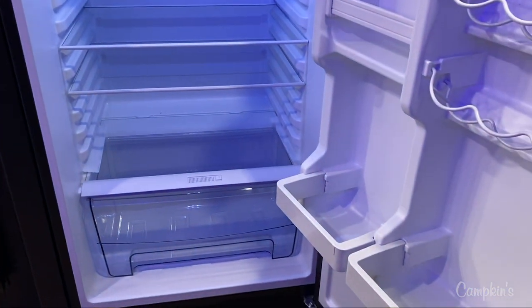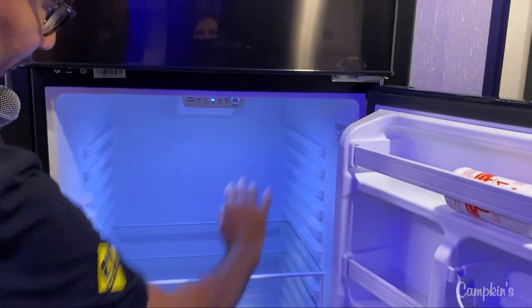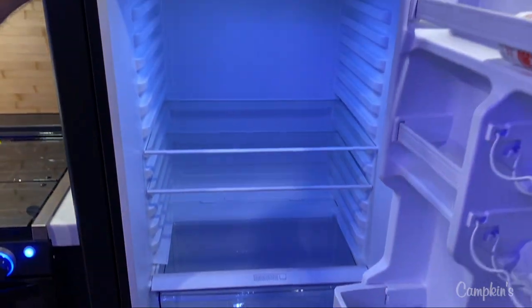It's deep, everything that you need. And also, just think about this. You can take these out and you can adjust them. So if you have things that are a little bit higher, no problem at all. You can adjust them all the way up and all the way down.